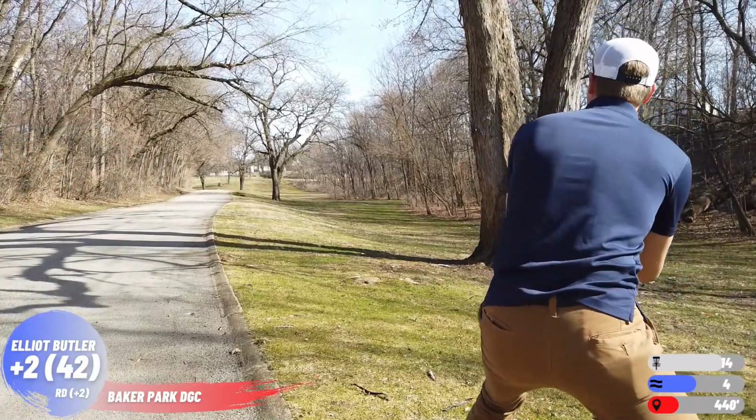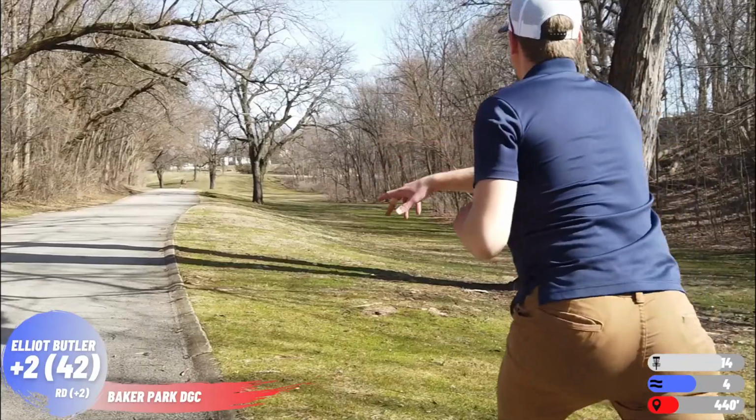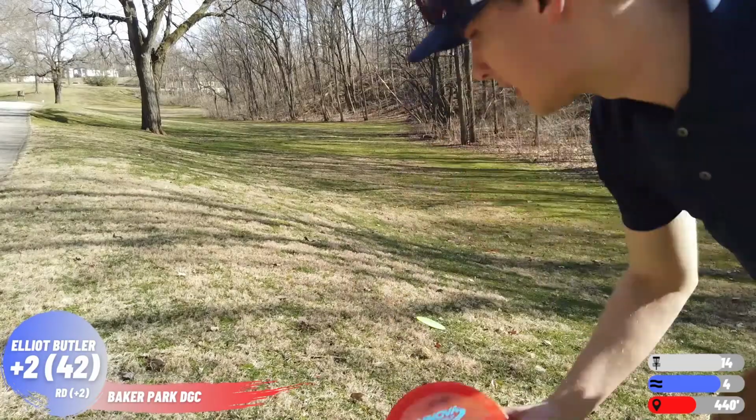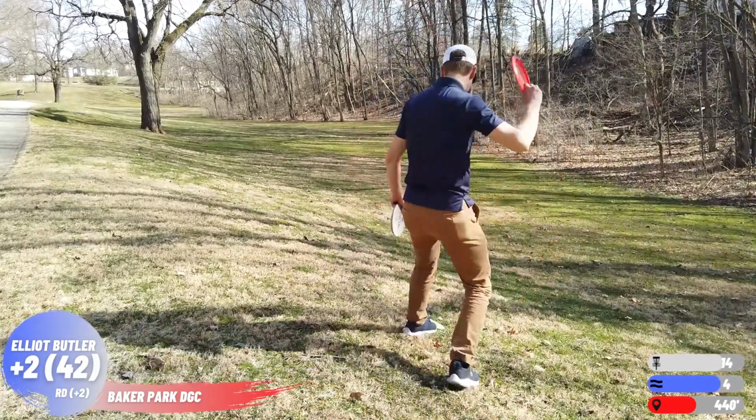So this is my champion Shrike. I like the line, but I do not like the tree. Thankfully, I'm not in the road.